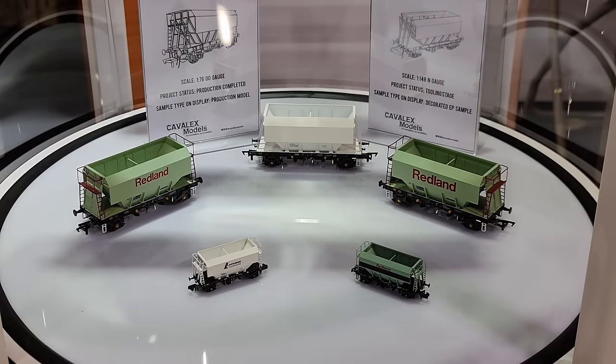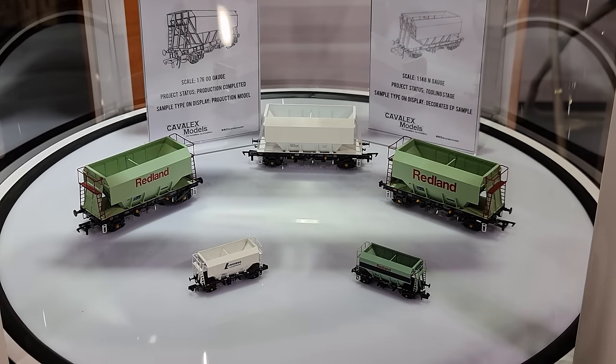Now, as well as 00, you also do some N-gauge models as well. We do. As you know, from the very beginning, we've tried to get into the N-gauge market. We've always said, whatever we do in 00, we're going to do in N. And it was always very difficult to get off the starting blocks with N. But Rails of Sheffield have very kindly offered to support an N-gauge project for us. So they've taken on our original PGA hopper wagon and shrunk it down to 2mm. And they are very much currently in progress to be delivered later in the year. Probably looking at quarter three this year.